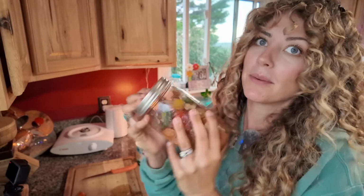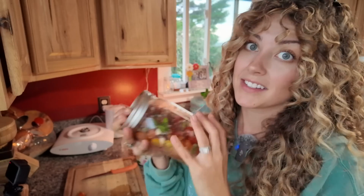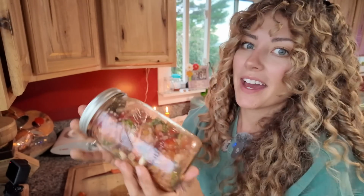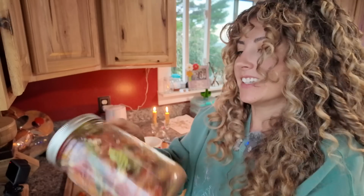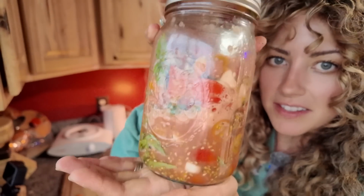Your goal is to eat something fermented at every meal, but my goal in reality is to eat something fermented every day. And I can do that. I usually get my ferments in because I make my own yogurt, and it's fermented milk. You can see how much this has condensed down, so I'm going to put a few more tomatoes in it.